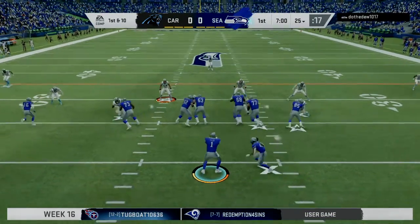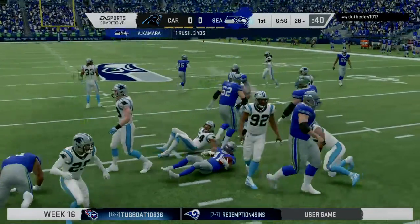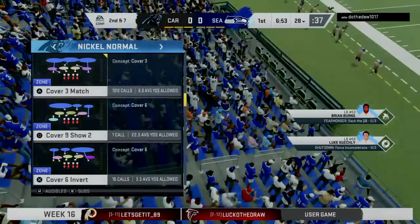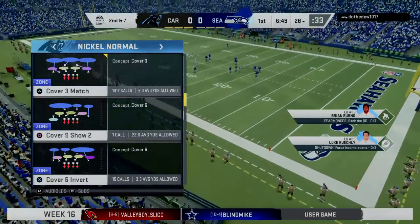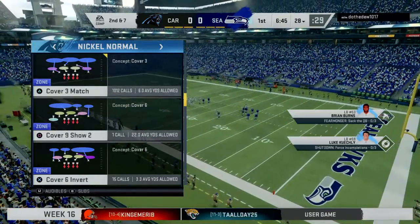They'll run it for the first time with Alvin Kamara. And he'll be upended at the 28-yard line. Just a 3-yard gain there. Well, I think that's what they're going to need to do here in the first half. You've got to take some pressure off of this young quarterback, and no better way to do it than to establish the running game early.